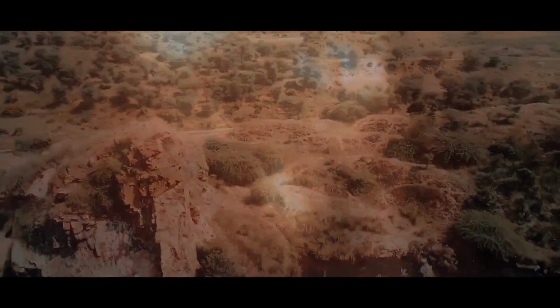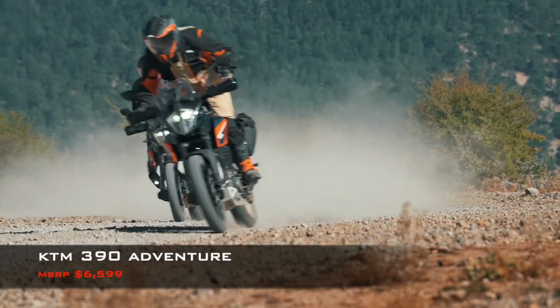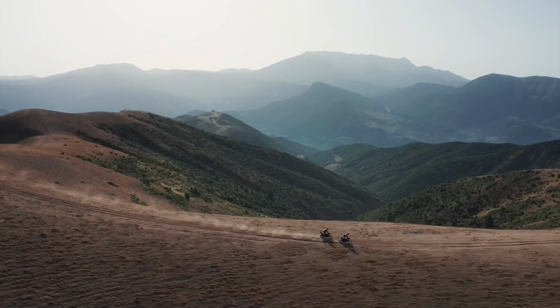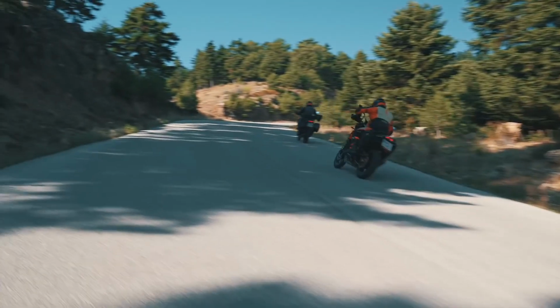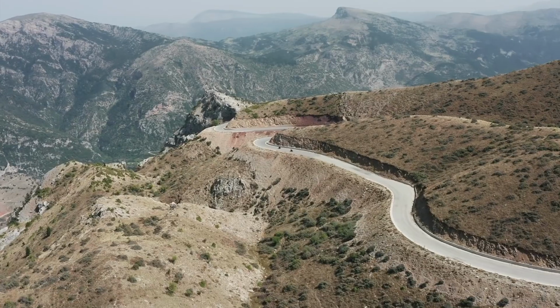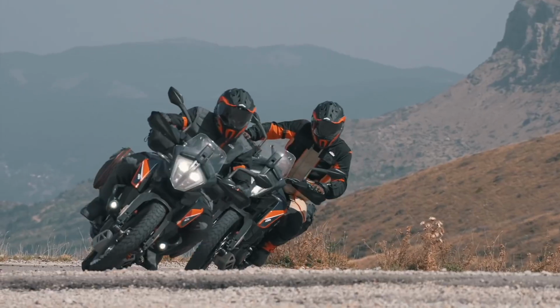It's impossible to bring up the adventure category and not mention KTM alongside BMW. With the KTM 390 Adventure, you get a ton of big bike attitude and performance, but with a much smaller hit on your wallet. And before you go thinking this is yet another beginner bike, think again. The 373cc single packs a punch.